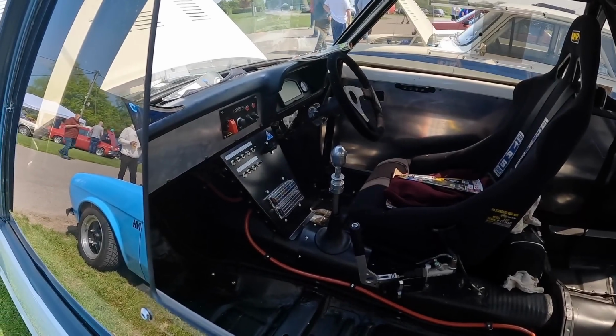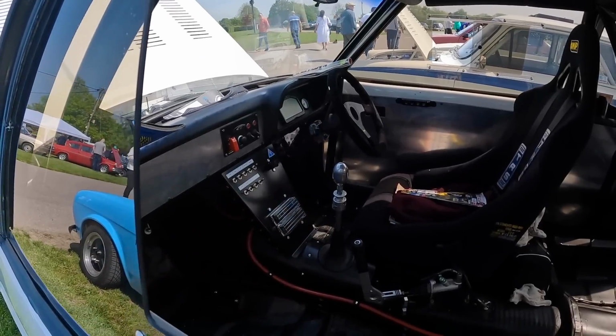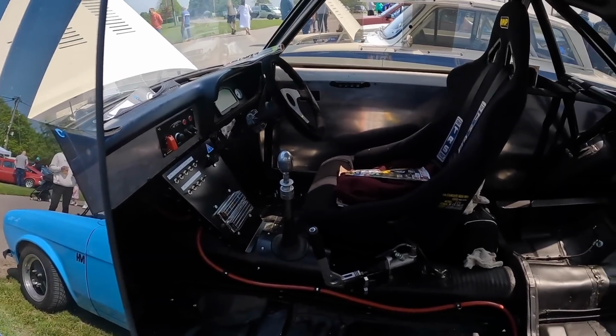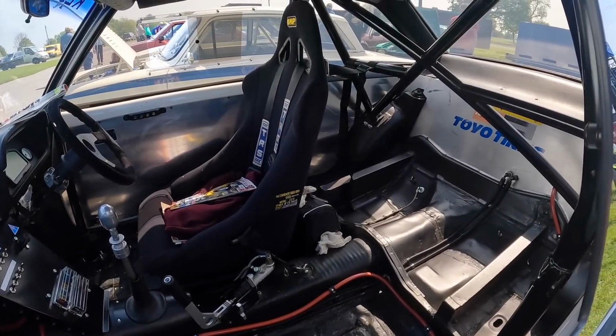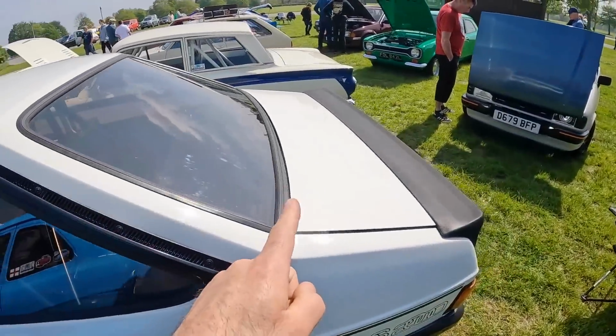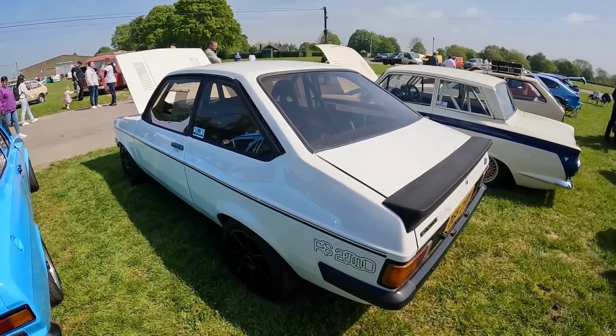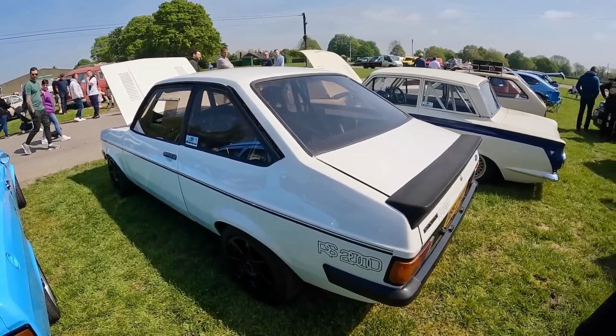Yeah, really racy cockpit. Loving the switch panel. Got a Digi Dash, OMP steering wheel, sequential gearbox. Yeah, this thing's an absolute tool, all caged and stuff. In the boot, he's actually got a proper, really small fuel cell. So yeah, this is a proper dedicated race car at the moment, although he was telling me that he's tempted to put it back on the road.